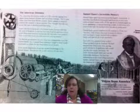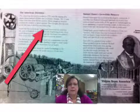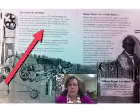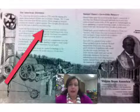The American Dilemma. The American Revolution ended in 1783 with the signing of the peace treaty between Britain and its former colonies. The 13 new states were free from British control. Many people in America wanted the country to grow quickly. They thought that the way to do this was to develop manufacturing.